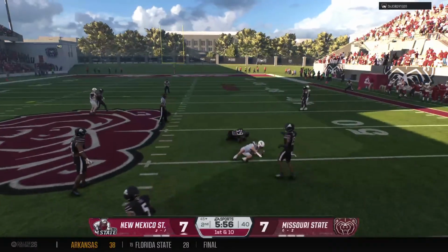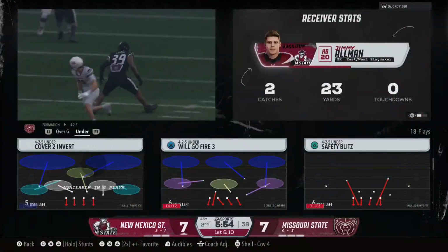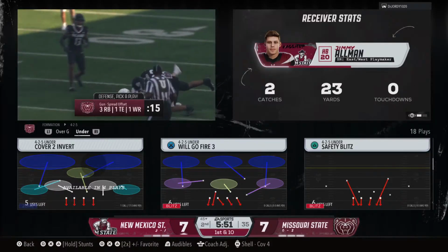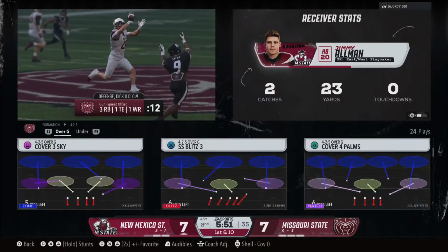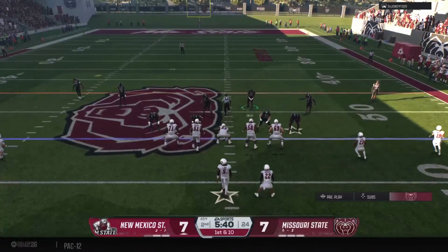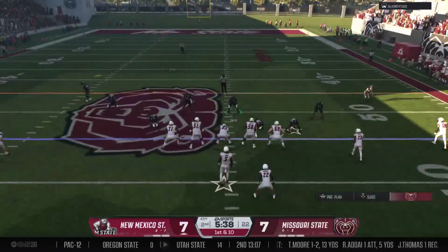Pulls it in. He'll have enough for the first down, and they stop him at the 45. And a great job by the QB finding the running back, getting the football where he can do some damage after the catch, and most importantly, get the first down. New Mexico State to the line after picking up the first down.